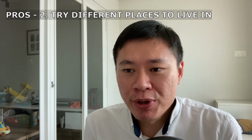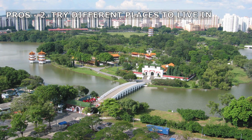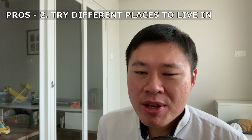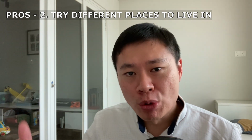The second pro of renting a condo is you can actually try different places to live in. You can stay 2 years in Jurong if you need to be near Jurong Island. You can then stay 2 years in Changi if you do need to be near the Changi Business Park. So you can really match your convenience for work with your residence. That is something you cannot do when you own a property.